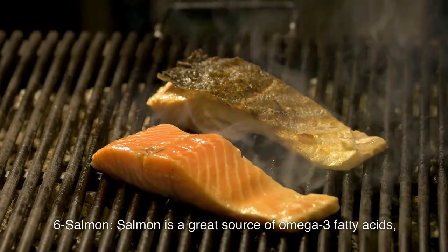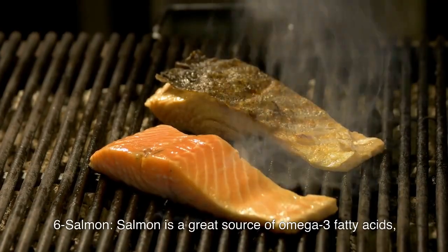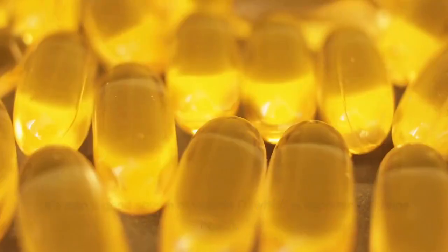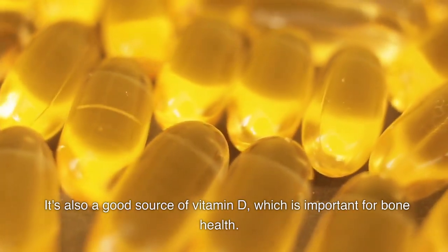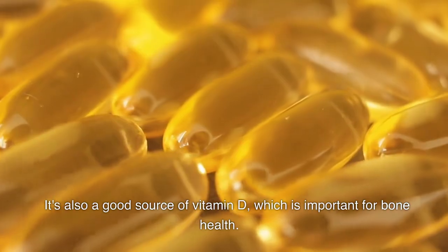6. Salmon. Salmon is a great source of omega-3 fatty acids, which can help keep your skin looking smooth and supple. It's also a good source of vitamin D, which is important for bone health.